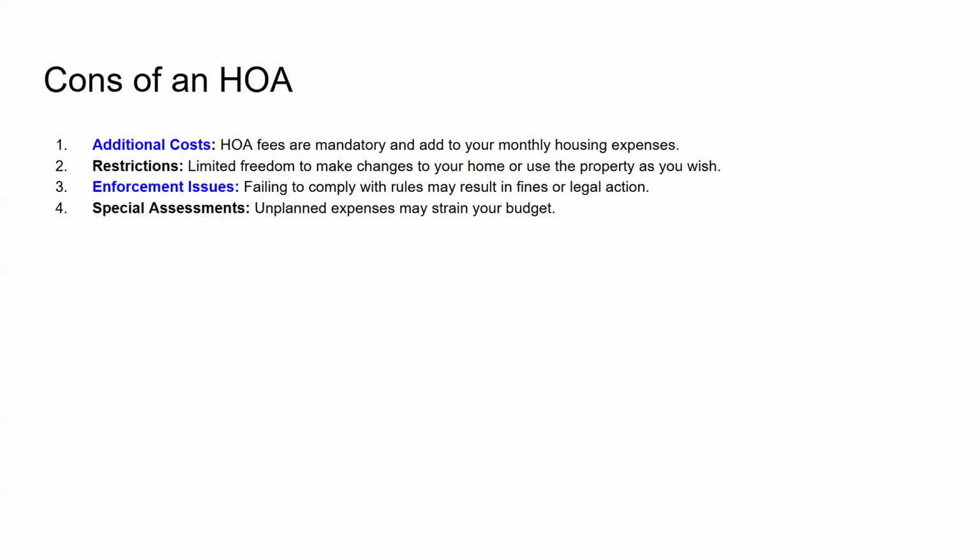And then potential cons of an HOA, additional costs. This may or may not be an issue. You have that in addition to your monthly housing expenses. So in addition to your mortgage, you're going to be paying HOA fees. Some people don't like the restrictions of an HOA. Having certain things enforced, they may not like that.